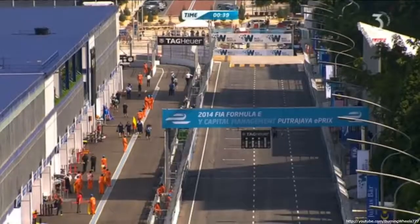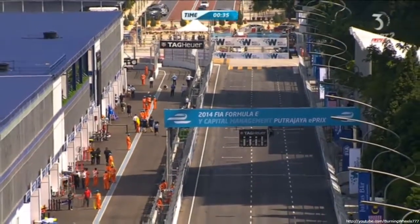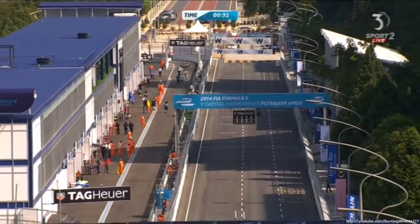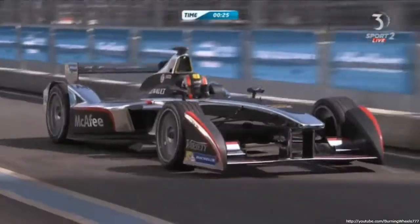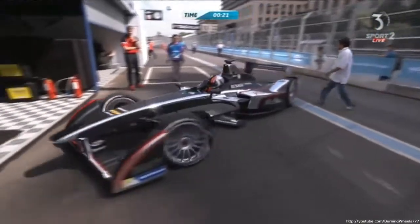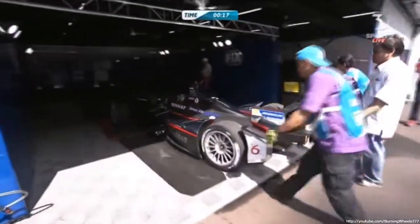But what an excellent lap that was from Oriol Servia, the Spaniard, 40 years of age. He and Jarno Trulli, both 40 years old, showing the kids how it's done. Nothing wrong with a bit of age, a bit of experience. What is it, old age and treachery, is that what they say? Something like that, as he pulls into the FIA garage now to be weighed.